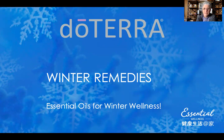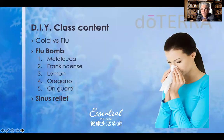So winter remedies. What essential oils can we use to help us to feel a little bit better during winter and the cold months? In this class, we're going to have a look at the difference between a cold versus the flu. And we all know that flus are common in cold weather. We're going to have a look at the flu bomb and the essential oils that make up the flu bomb. And we'll also have a look at something called sinus relief. Why is it that some people suffer from sinus so terribly during the winter months?